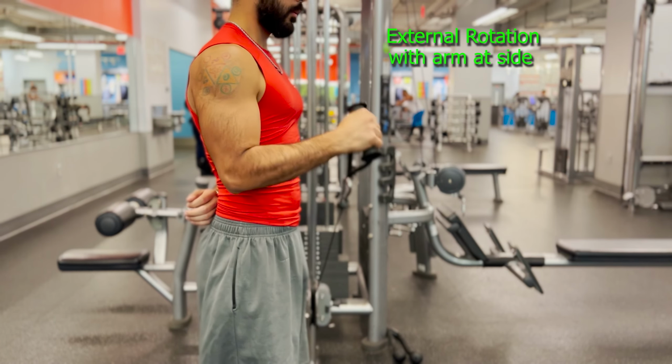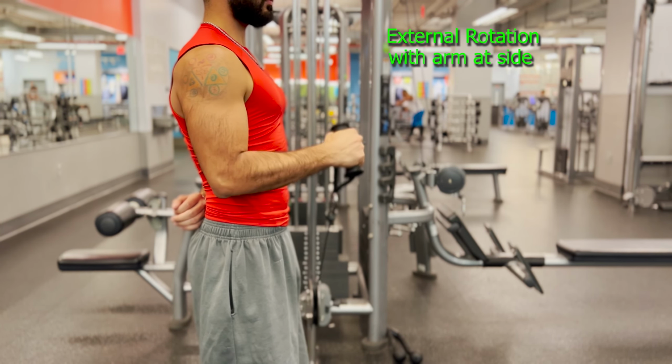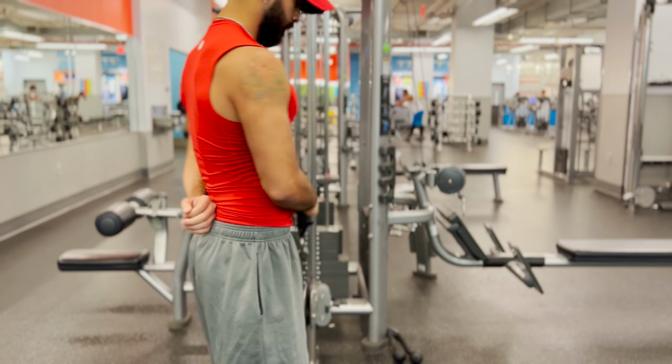Right here, we switch to doing it at our sides, and I'm coming up at a slight diagonal. I want you to take note of that. It's more effective, and it helps make sure your form stays strict.